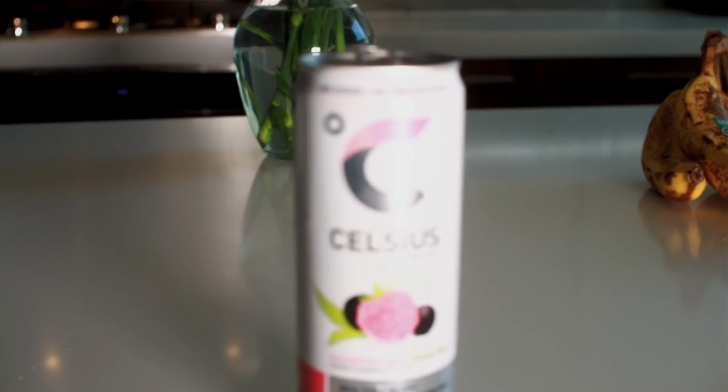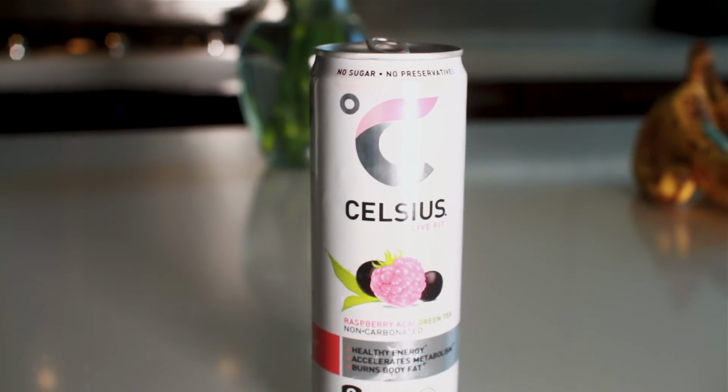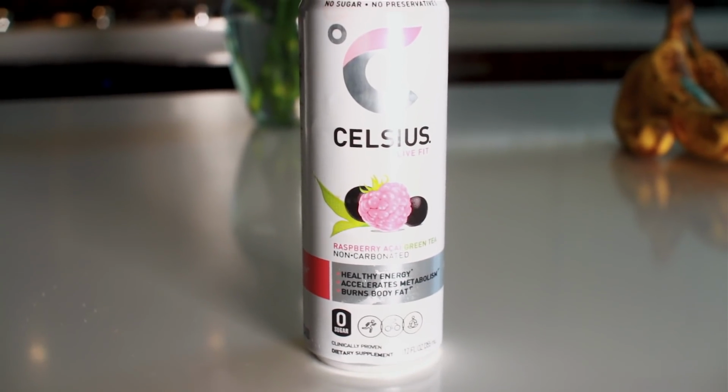And my one last fitness tip for you guys, I am loving this Celsius energy drink. It's like a healthy energy drink. It says accelerates metabolism, burns body fat. It just feels better than a Red Bull. Ew, that's horrible for you. It's a healthy energy drink. I don't know what the science is behind it, but it's good for working out. It's supposed to be good for you.